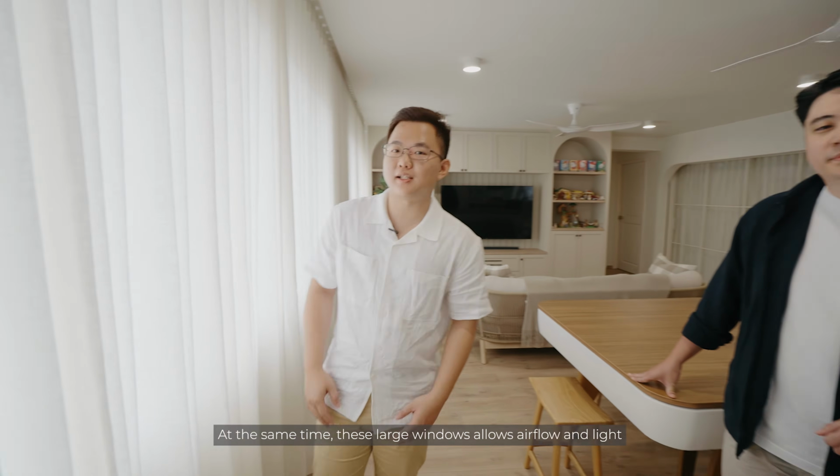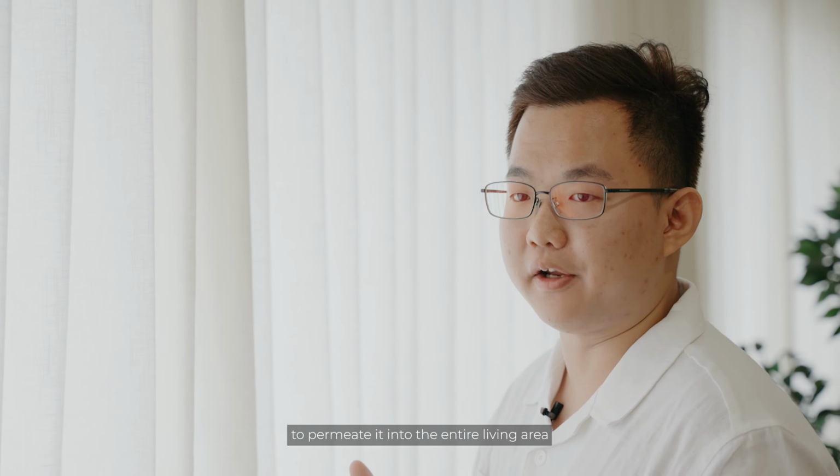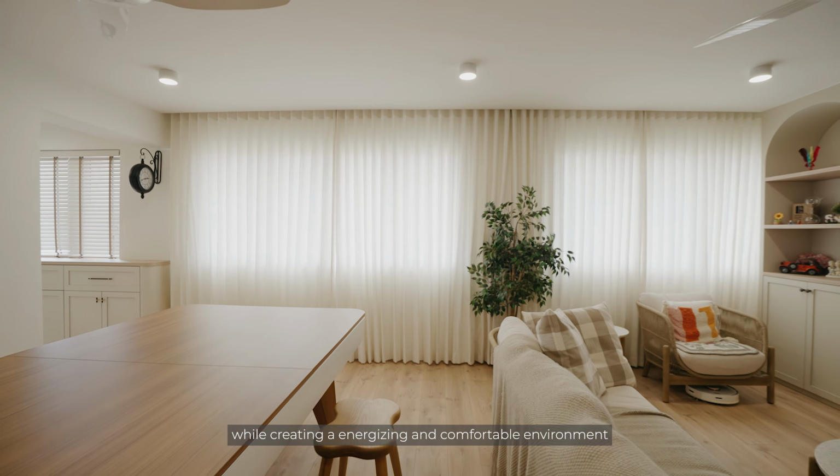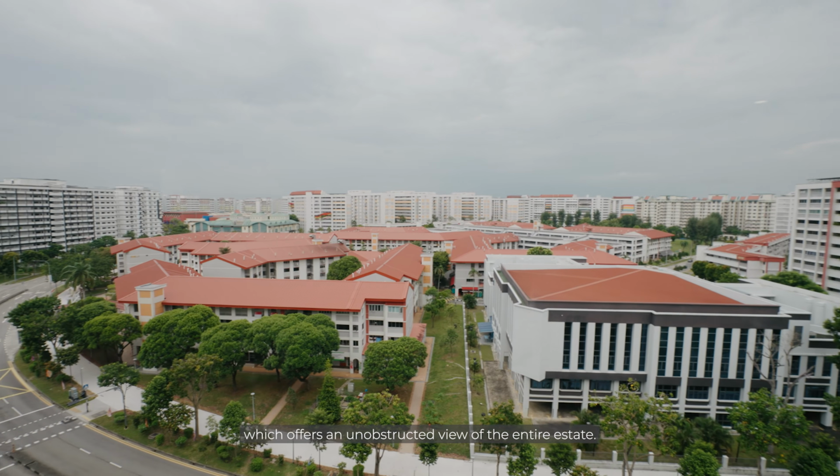At the same time, these large windows allow airflow and light to permeate into the entire living area while creating an energizing and comfortable environment, which offers an unobstructed view of the entire estate.